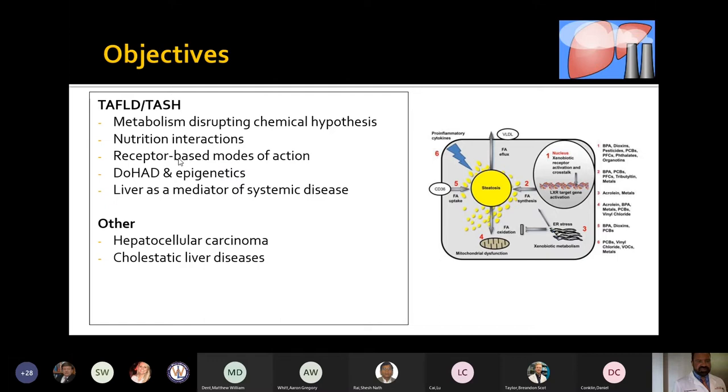At a simple level, this is a cartoon of a hepatocyte. The hallmark feature of fatty liver is too many fat droplets in the liver. Fat can either be made in the liver, burned or oxidized in the liver, imported out of the bloodstream into the liver, and elaborated or secreted into the bloodstream as VLDL particles. At each of these steps, there are environmental pollutants that have been described that can impact them. So there are several different ways that pollutants can cause fatty liver.